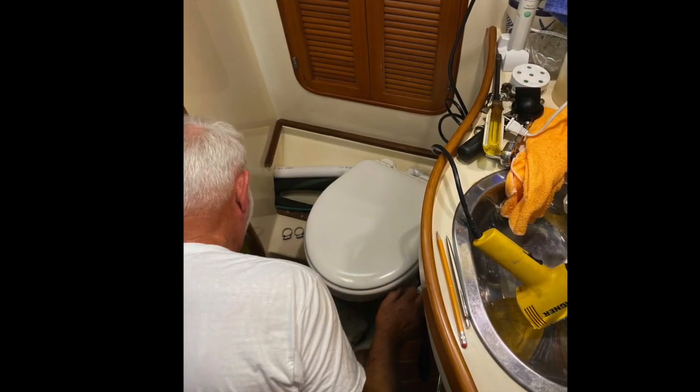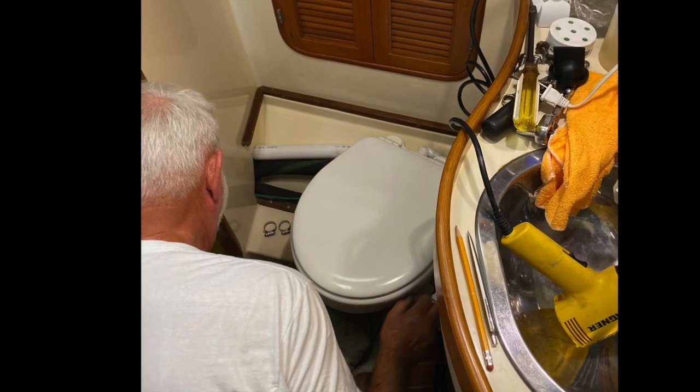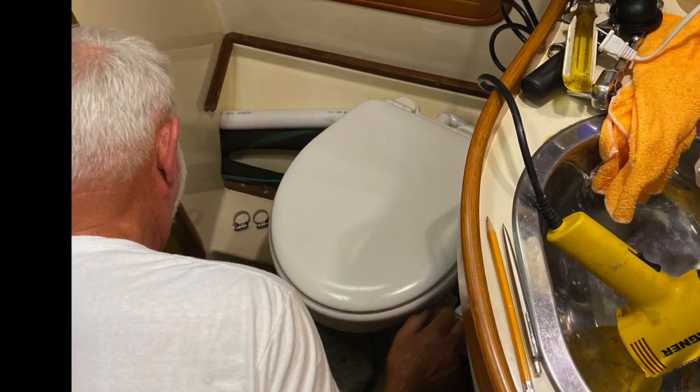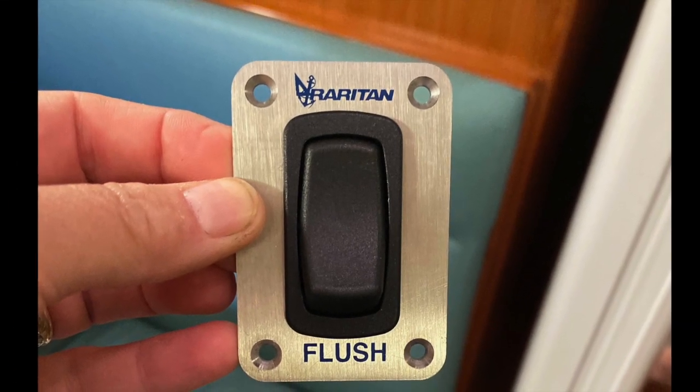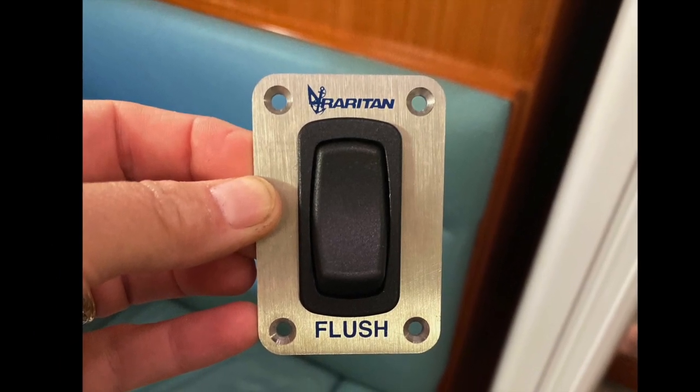Yet another important project, replacing the manual pump head with an electric head. I swore I was not going to spend 5 years pumping that head every time I have to use it. And now I don't have to. All I do is push a button. Yay!